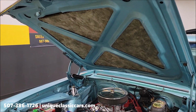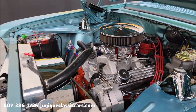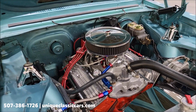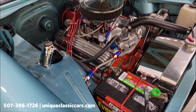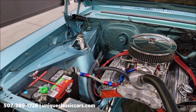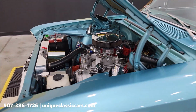There we go, hood pop. All right, Hedman headers, HEI ignition, quick fuel 4-barrel on there, aluminum radiator, nice tight engine bay. Like new master cylinder. Battery, a couple years old, 2019 put in. A nice chrome polished aluminum dress up. Good looking engine bay. Heater core still hooked up with heater hoses. Sounds good, smooth running. A little cam in that, a little rumble.